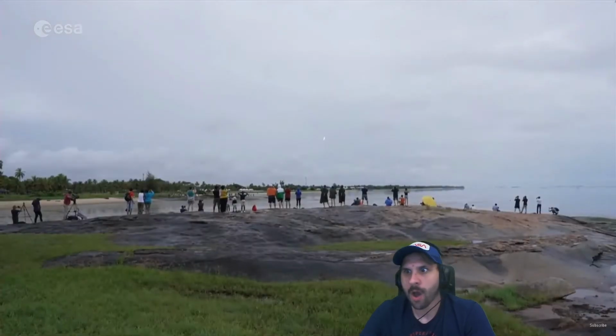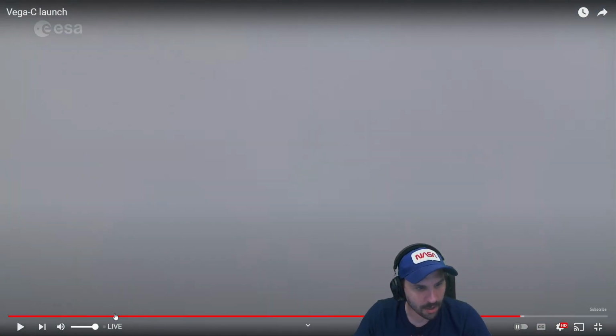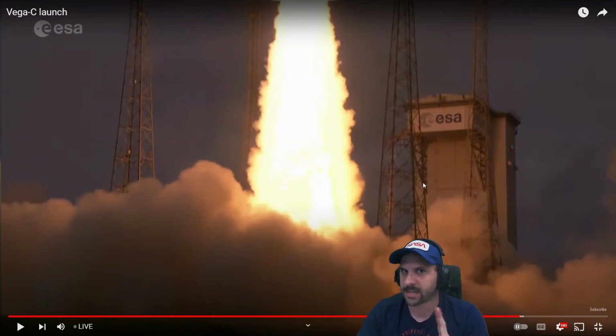The very first Vega-C on her inaugural flight, clipping the mast, like you said. And it's gone. I'll just see it through the cloud. Oh, it's a technology high on the leading edge of life there. Pilotage calme. No! No way! No way! Hold on a second. No way!